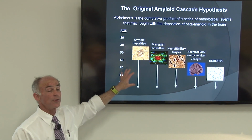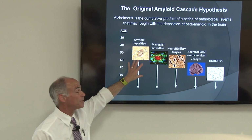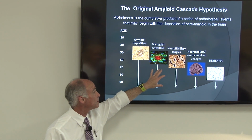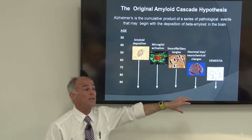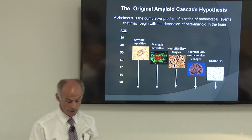So again, the thought over time is that you start out maybe when you're in your 50s, where you start developing or laying down this amyloid, and then it starts to injure cells, and you get inflammation, and then you get the tangles forming, and then you start getting neurochemical changes in the brain, and then you start getting symptoms. So this is a long process over time. So we want to work our way back in the diagnosis.